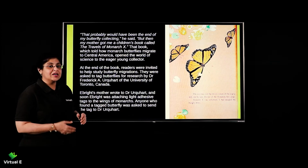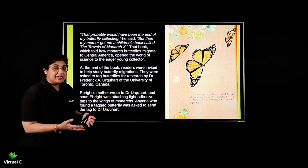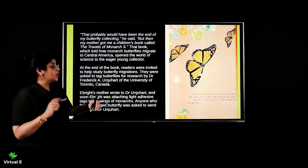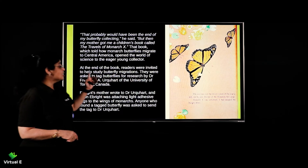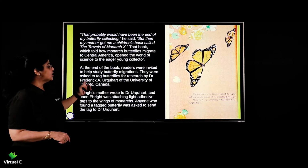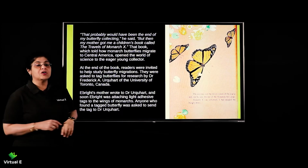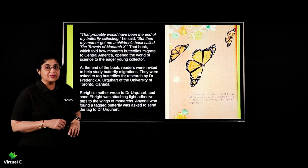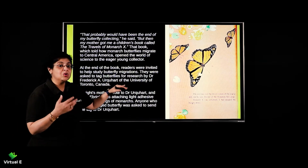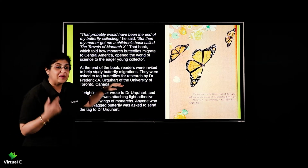Now, this book was such that at the end, the author had invited them. If you're the reader, and at the end you are asked to come and join us, join us for what? They were asked to tag butterflies for research by Dr. Frederick A. Urquhart of the University of Toronto, Canada. Dr. Frederick wanted people to come and help in the research. He wanted them to tag butterflies.